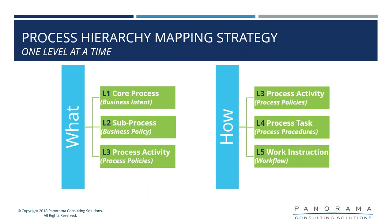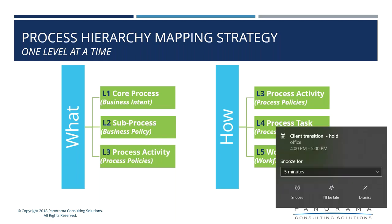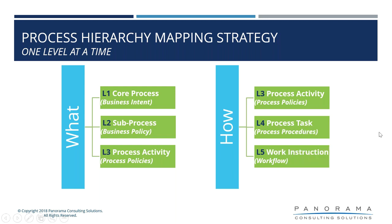So you can't do process work without a process hierarchy. From a mapping strategy perspective, it is one level at a time, but how you go about it is important. We like to start with the what. From a top-down, we try to build a framework from a high level and then go down the process hierarchy. We'll start with core processes at level 1, then move to sub-processes at level 2, and then we'll try to understand process activities at level 3. At this juncture, we're really keeping people focused on what the processes are, what it is that they do to deliver customer value. We try to keep the how they do it out of the conversation. We're really focused on a high level, what is it that they do? We have to get that in first.